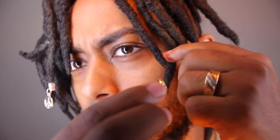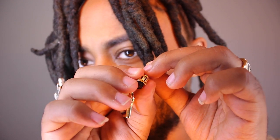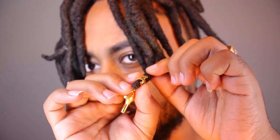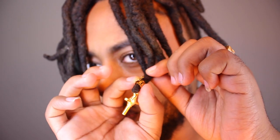And I'm gonna make sure that the thick dreadlocks are held by it, because sometimes whenever your dreadlock is ending like this, it may just slip out. But if you have a knot like this or a blunt tip, it'd be perfect to just hang it right there. And like I showed you earlier, I close the front one first, and then I overlap it with the other one.